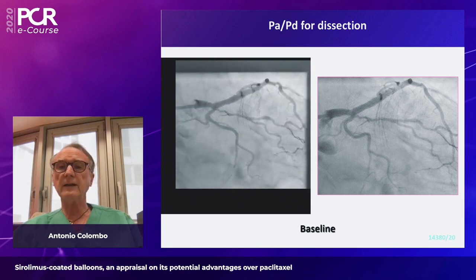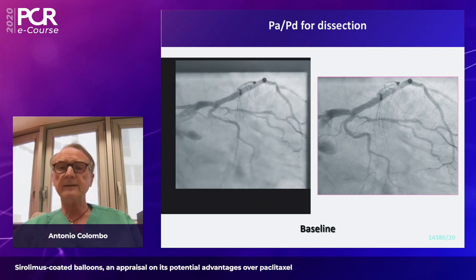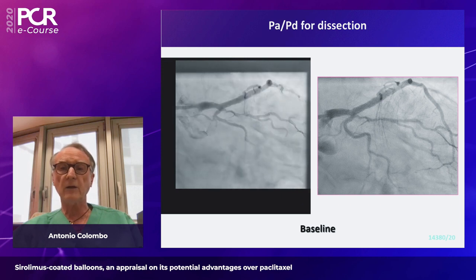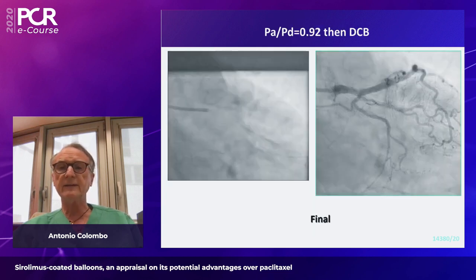Another issue is long lesions in a native vessel, not necessarily small, like this intermediate branch, which could be treated with a long stent. But again, to avoid the long stent, we apply good lesion preparation, dilatation in this case. Following dilatation, there is a dissection. Nevertheless, we are not necessarily afraid of dissection, and we don't leave the dissection unless we can interrogate it.